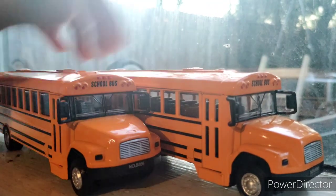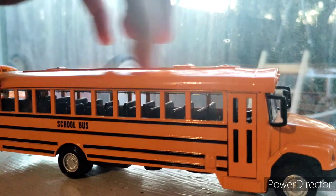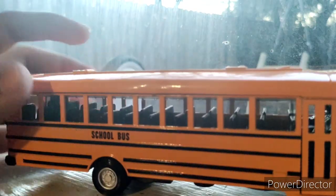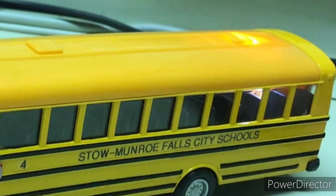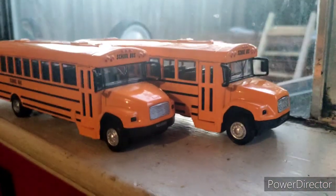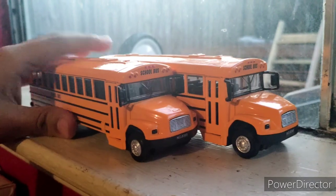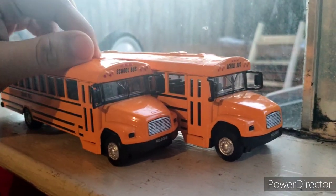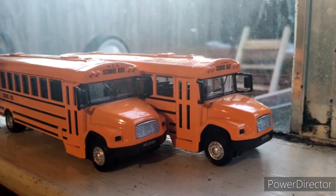But with these buses, they just move from plastic to diecast, which is way better. Because with that plastic roof, that light actually bleeds through the plastic. Knowing that in some lighting, the yellow doesn't match with the yellow of the bus. So that's an upgrade right there. So yeah. That's all I have to say about these buses. I finally made this video.